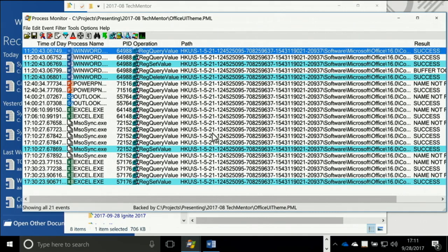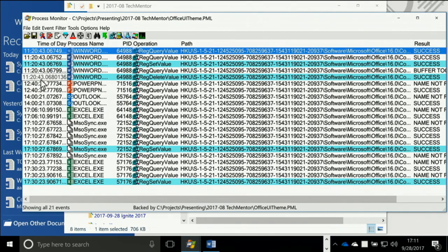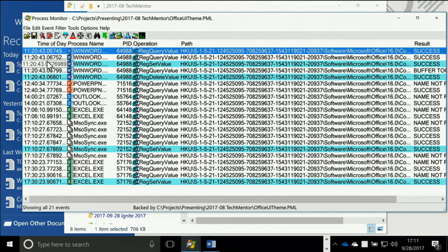This is what I ended up with. These first events here were where I was messing around trying to figure out what to filter on, and I left that in the trace. But then here, hours later, I started this thing up around 11:20 and just watched. And then MSO Sync came along, and I was running as a different user account. That's why it shows HKey current user and this other thing. But this is 21 events collected over a period of, I can't do this math, over 6 hours. I just left it running.